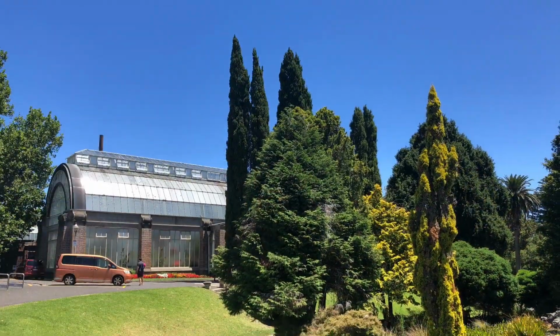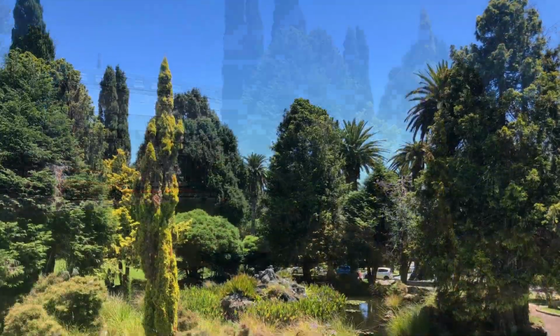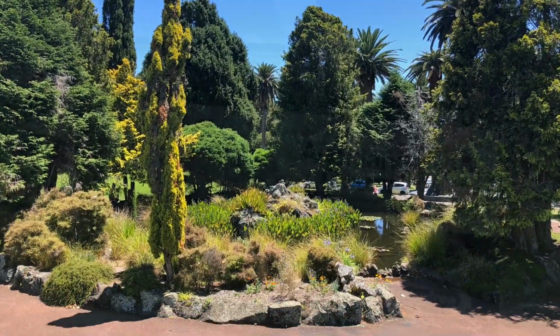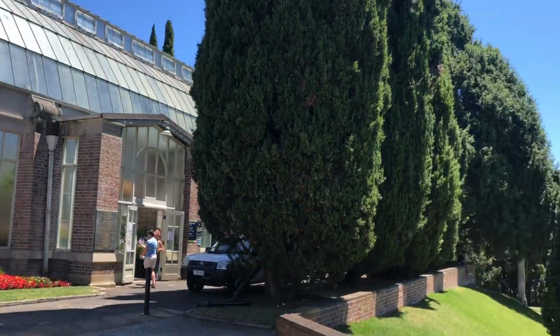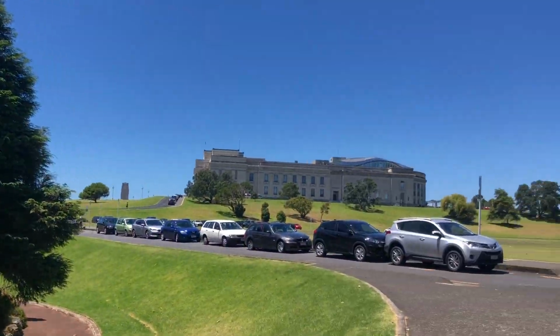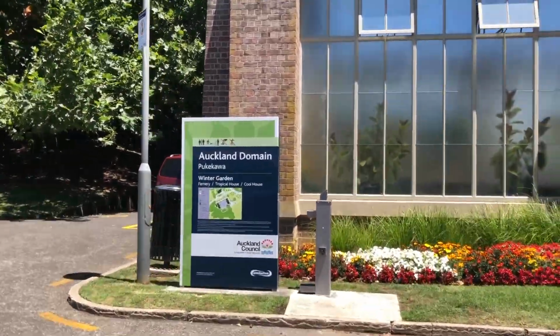And on the other side of the road is the Auckland Domain Winter Gardens. It was designed in the early 1900s as a style of two-barrel bolted Victorian-style glass houses. Look at the surroundings. Come, let's go inside.